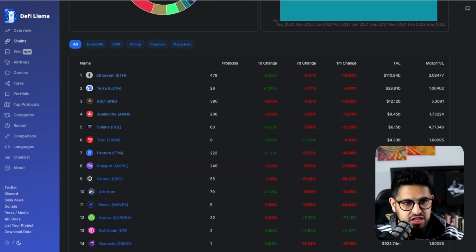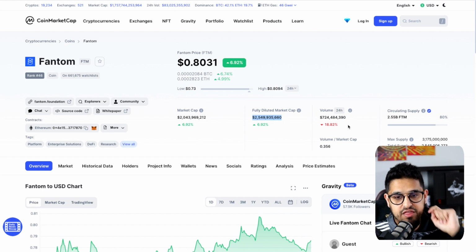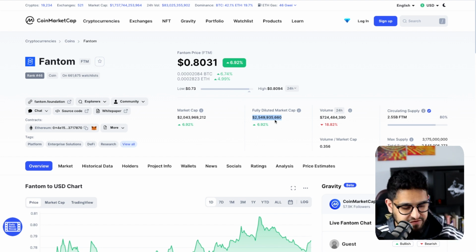Okay, now the other thing I want to look at is, let's look at Phantom here. You've got Phantom sat here with a 2 billion market cap. Okay, which is about the same as ThorChain. ThorChain is about 2.1 billion. Now, the fully diluted market cap, remember, this is when all coins are in circulation, because Phantom has 80% of coins in circulation already. The fully diluted is 2.5.